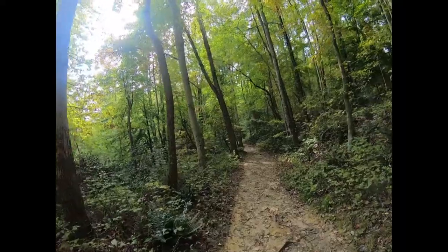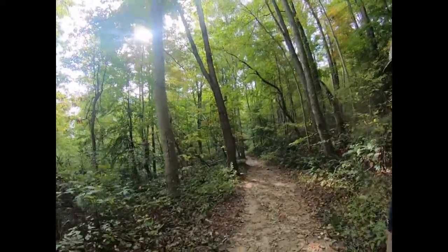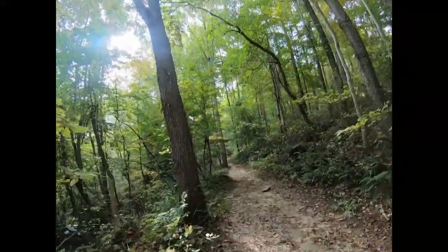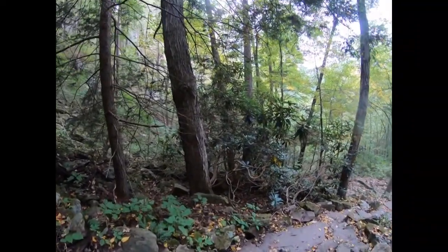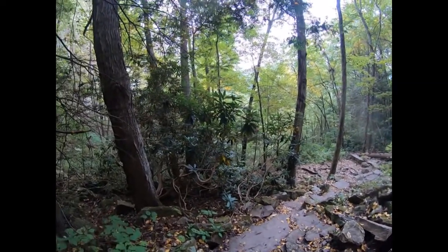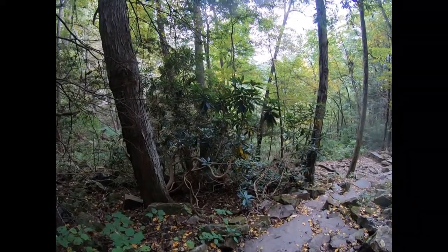The trail starts out relatively easy, deceptively so. But it quickly does get steeper and steeper, and it turns into a rock scramble that is almost straight down. Luckily, the rock scramble is relatively short, but I was very happy to have my trekking poles with me for added stability.